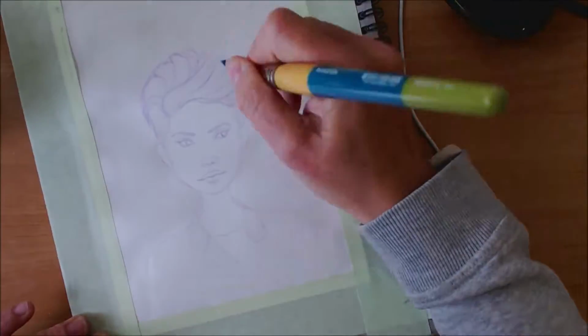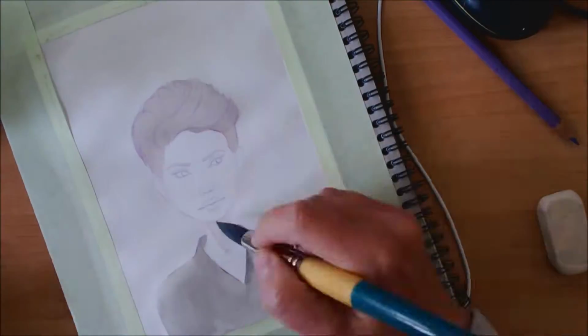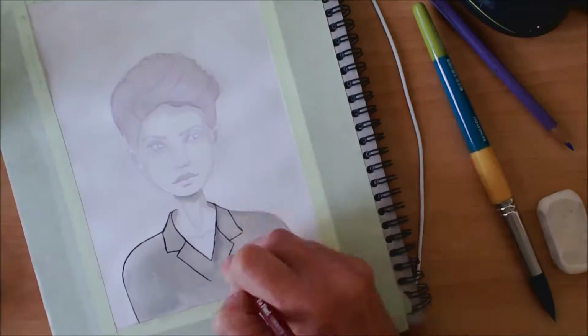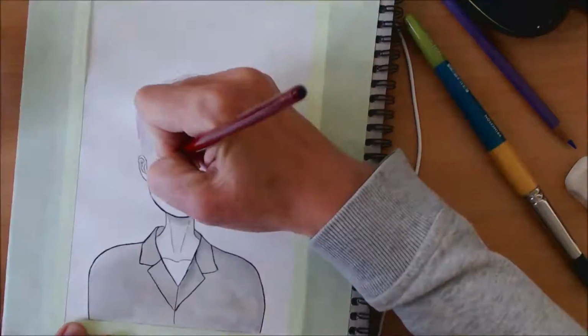And the same process. That's why I didn't mind going super fast on this video, because it's always the same thing, the same process. Ink washes, and then line work, and then color. And this one, the color is going to be orange.